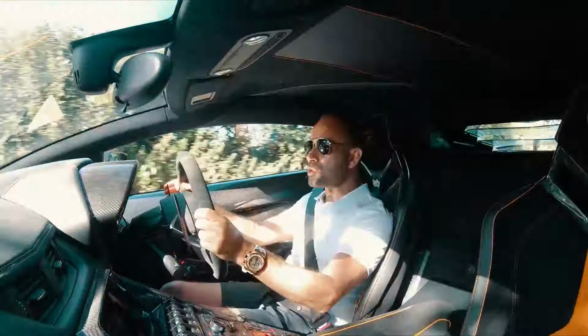The Lamborghini Aventador SV. How can you not like a car with dihedral doors, a V12 engine, designed by Italians to look like a fighter jet? I love it. I absolutely love it. I love the engine. I love the styling. I love the drive. I love the thrill when you accelerate. I love the noise. I love everything about it.